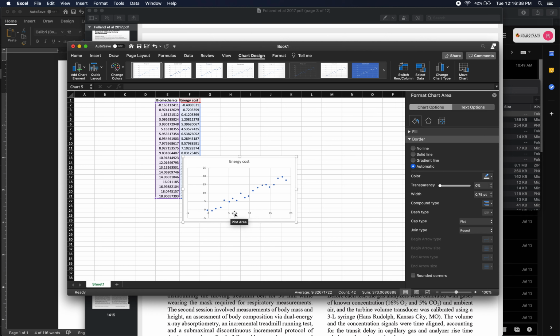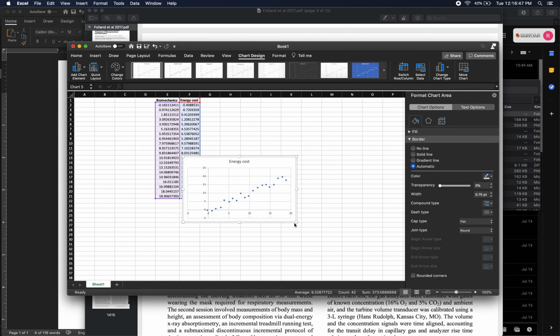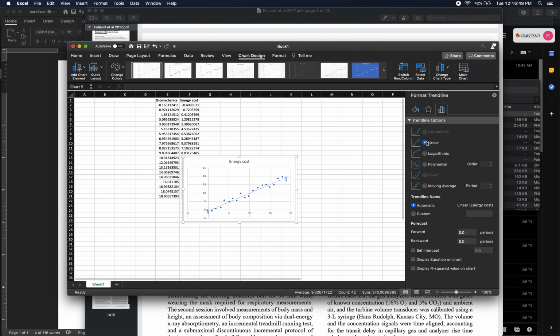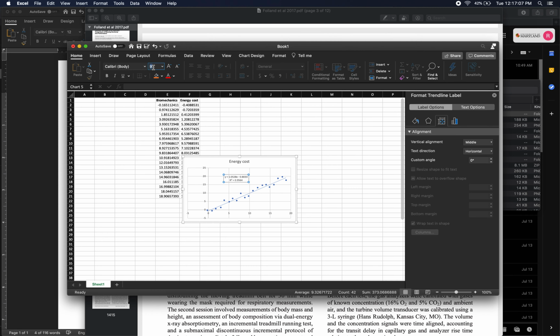Okay. Now I can formalize that a little bit more statistically rather than just eyeballing those data. I can right-click on my data there and go to Add Trend Line. And we'll stick with a linear trend line. It's the simplest and most common one. And then if I click these two options down here, Display Equation on Chart and Display R² value on chart, you should see some text pop up on my graph. And that's a tiny font. Let's make that a little bit bigger for you guys.